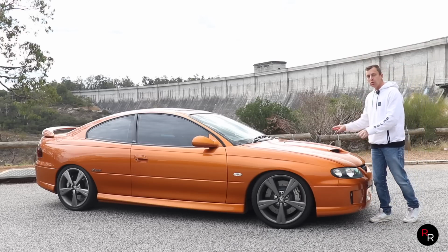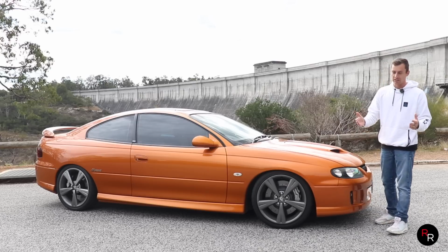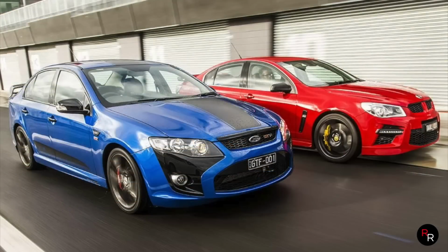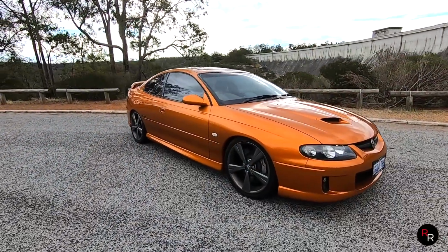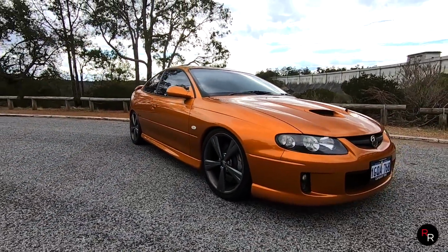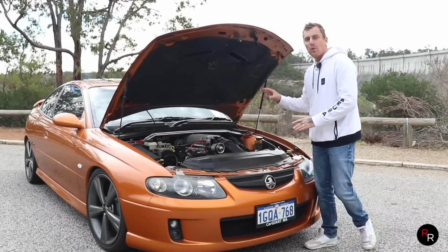This is a very unusual car for Australia, I must say, as Ford and Holden are very renowned here in Australia for making large V8 sedans. And for Holden to make a very smallish coupe like this, I think was quite a large statement at the time. All right, guys, just starting under the bonnet here now.